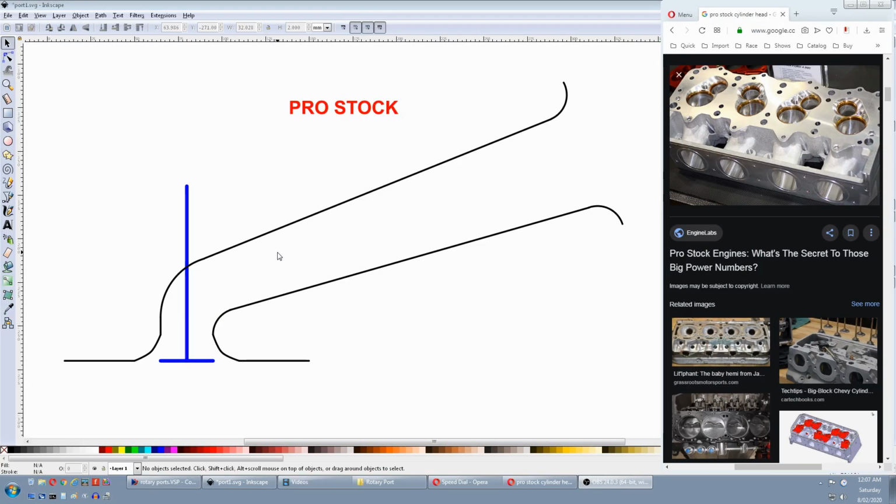Next is the most critical area in porting, and it's called the short side radius. Depending on the port, this is the first place porters look at because it has the highest potential gains. You want a big slow turn with a large radius and a very tall floor, so air can get around it to this side of the valve.